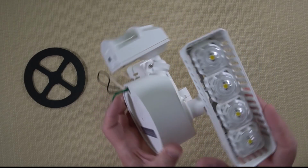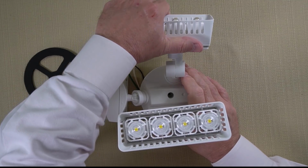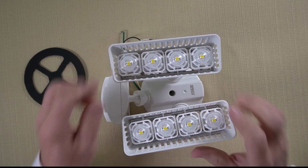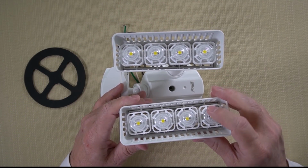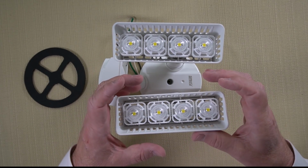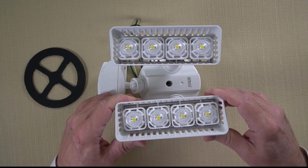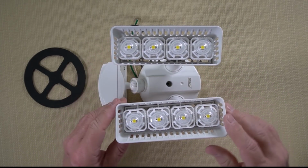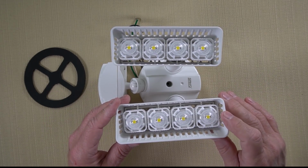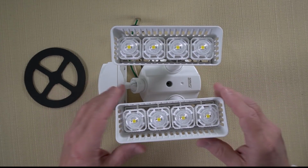If we take a quick look at the bulbs themselves, this is a pretty interesting unit because I mentioned before that a lot of these units actually have all 4 of these LEDs mounted in one printed circuit board. And the challenge there is that that one printed circuit board could fail and you lose all the LEDs. This has 4 separate LED assemblies in each of the sides. And what's nice about that is, over time, if you lose one of the LEDs, the rest of them will still function, and that guarantees you'll still have some lighting in your backyard.